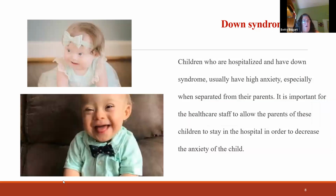Now, children who are with cognitive delays have a lot of concerns. They get really stressed, a very high anxiety.